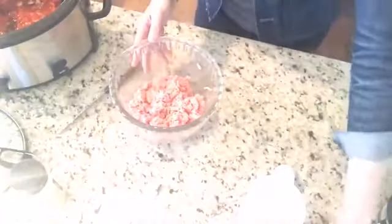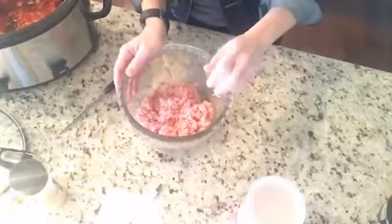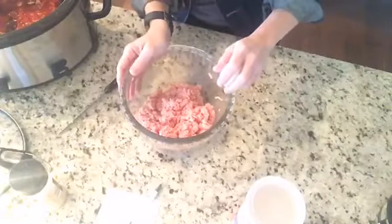Of course, I've got to have my directions. So, okay, we have a pound of ground beef, an egg. Y'all give me some hearts and likes if that's working.